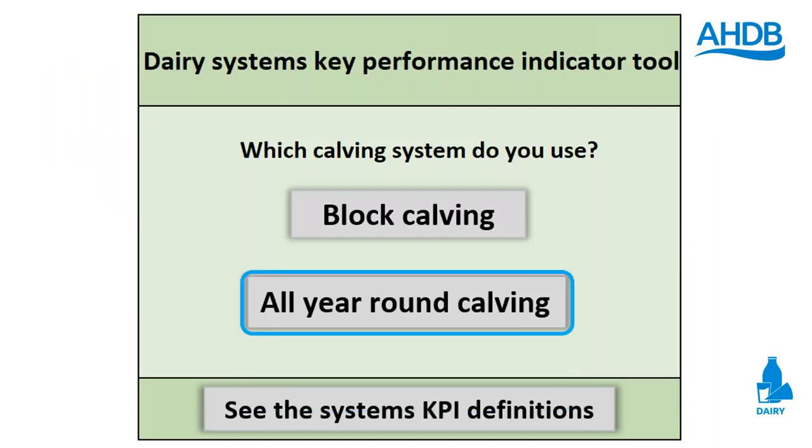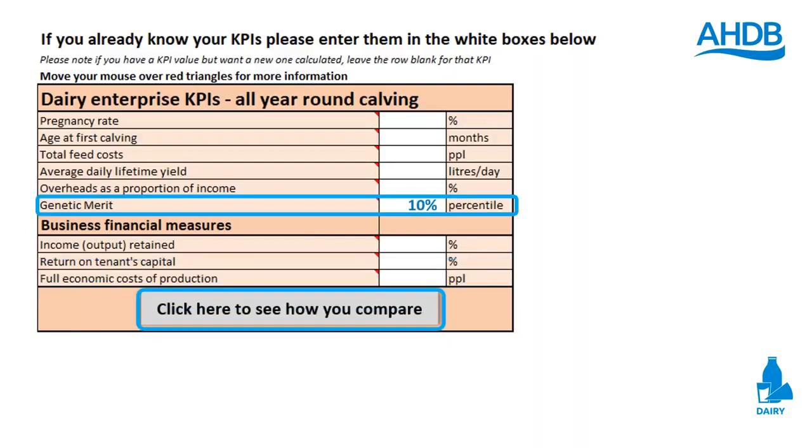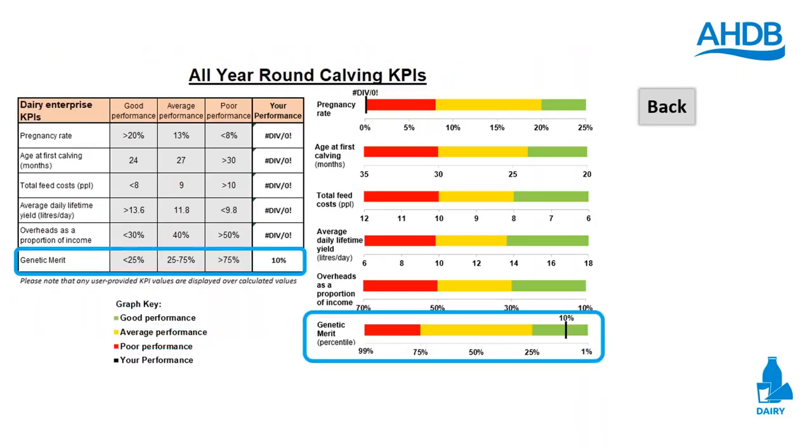So then when you go into the KPI calculator, you'll be given the option of choosing your system. We'll select the all year round calving option now, and you'd input in the genetic merit box 10% and click through to the comparison page. This populates the 10% for you and also indicates on the bar chart where your herd is sitting. So this example herd is sitting in the good performance area, which is great.